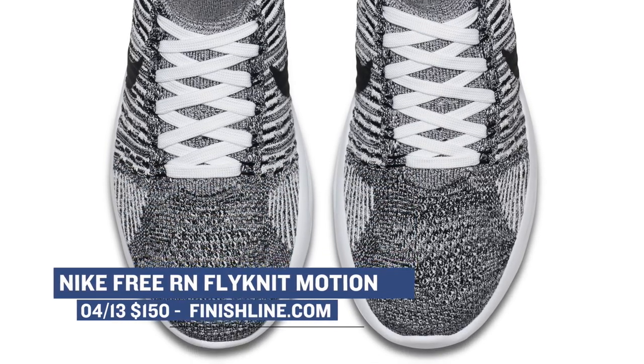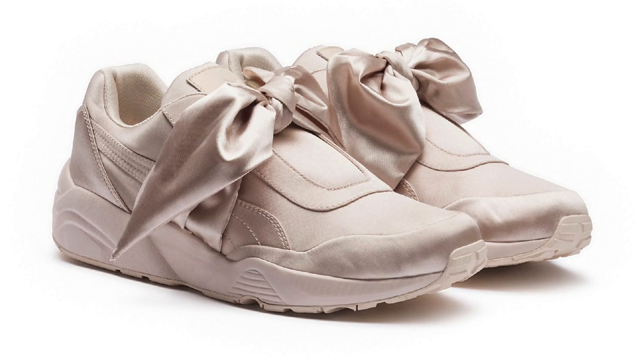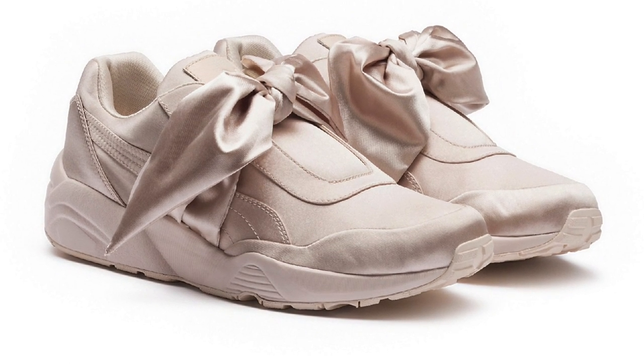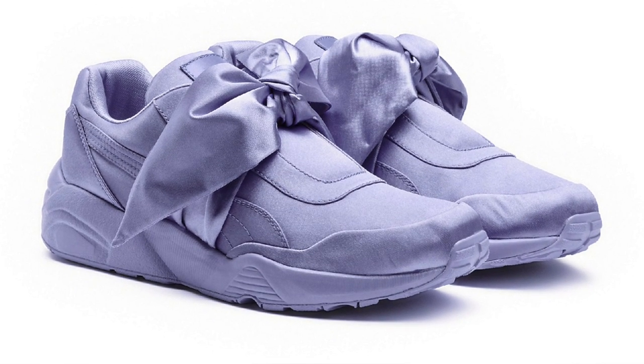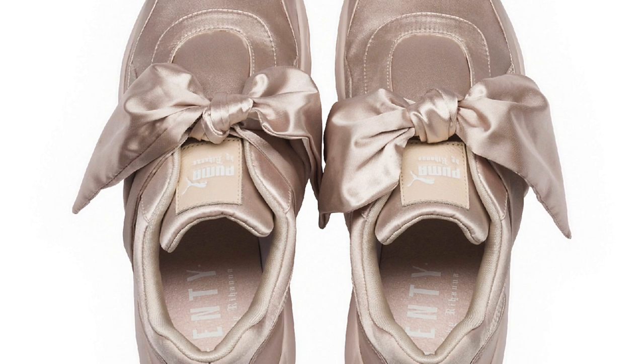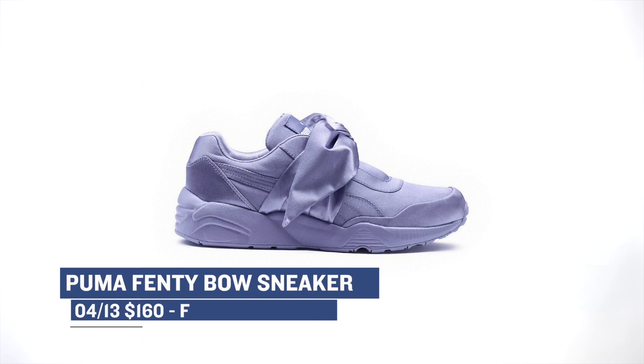As has been the case the last few weeks, PUMA has been locking down the ladies with their Fenty line with Rihanna. This week is no different as they have two pairs of the Fenty Bow Sneaker dropping in two bright colors. One is sweet lavender, or purple as I would call it, and the other is pink tint. Both pairs feature the big bow instead of the laces and will cost you $160.